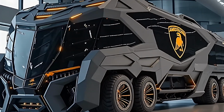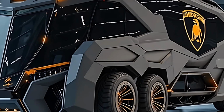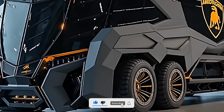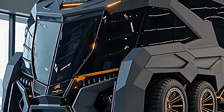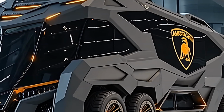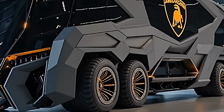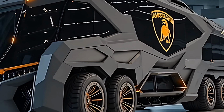Welcome to Speed Zone. Today we're diving into a masterpiece of engineering, extravagance, and performance, the 2026 Lamborghini Motorhome. This isn't just a motorhome. It's an automotive revolution that blends Lamborghini's DNA with the freedom of the open road. Forget everything you thought you knew about RVs, because this beast changes the game completely.